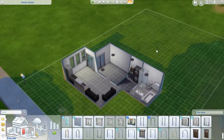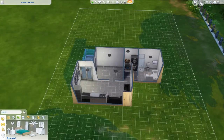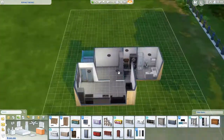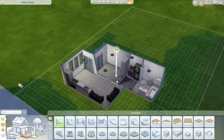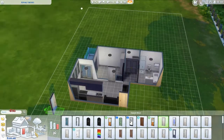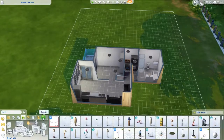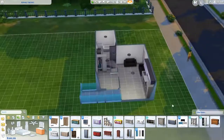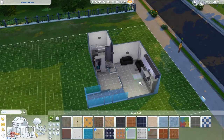I tried to stay as true to the photos as I could, but honestly, the way that they had this set up was just so inefficient. While I was doing this, I just couldn't wait to delete everything so I could put it out properly. And that little square is supposed to be a linen cupboard, because you need to put your linen in a whole cupboard.